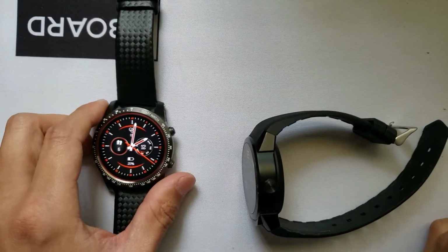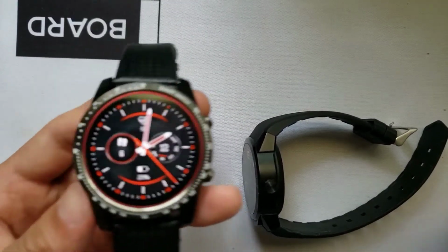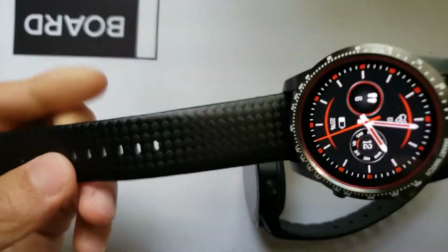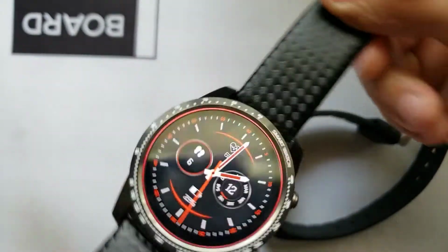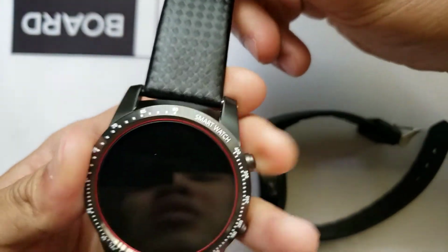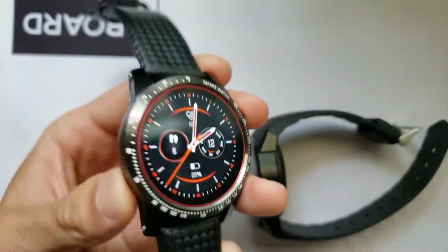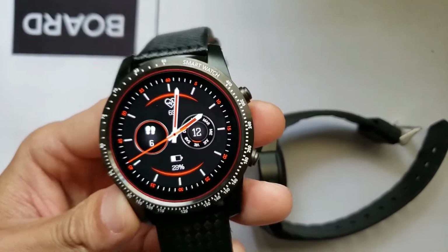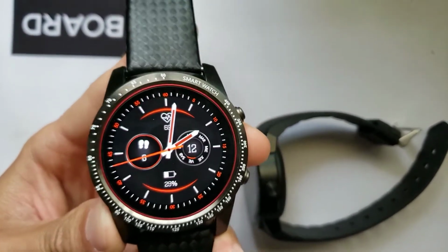So, we're going to begin with the Kingwear KW99 Android smartwatch. This smartwatch comes with a very nice looking leather band. This is probably one of the more unique leather bands out there, and this watch just says class all over it. It's got a very cool watch case, as you can tell with the details, and it's very nicely done.